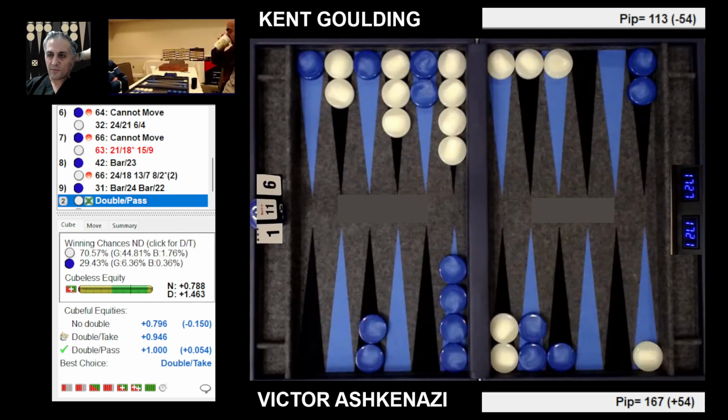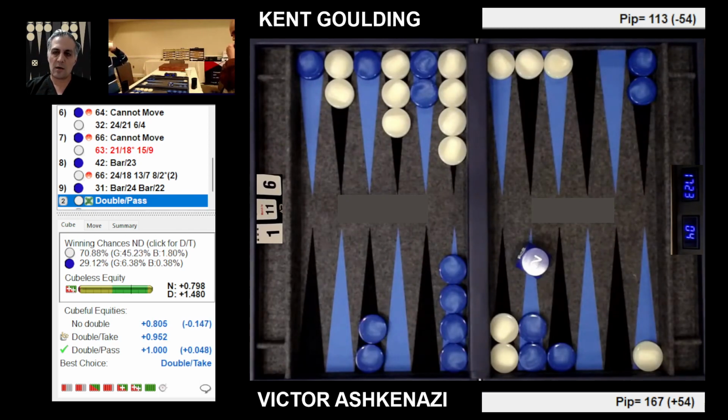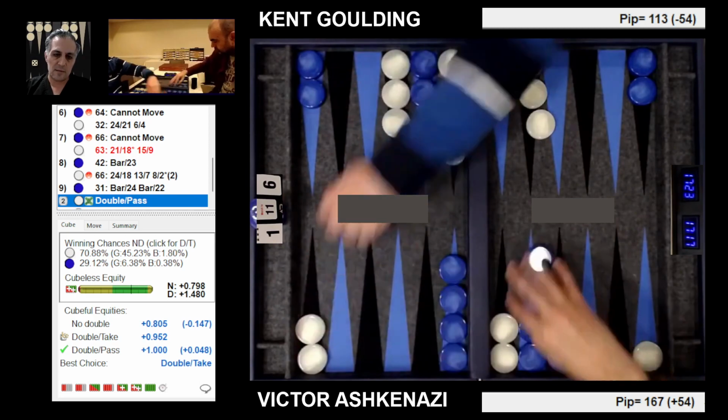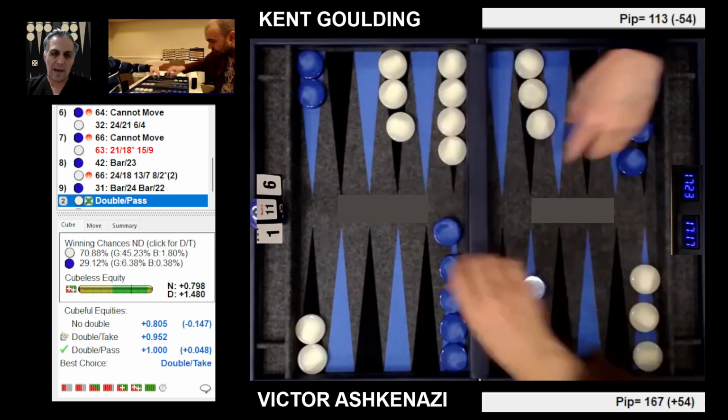He has a 54 pip lead in the race. And he does double. Looks like Victor has a small take, but this is a hard one. You get gammoned, look at that, 45% of the time. Losing a double gammon would get him to the Crawford game. He doesn't want to do that. So he passes.